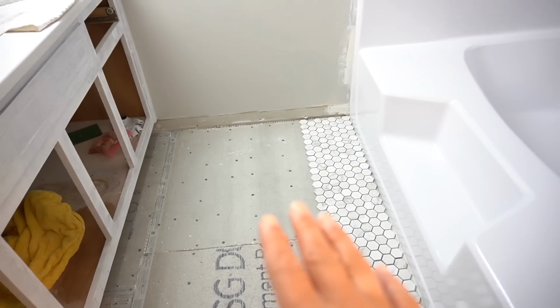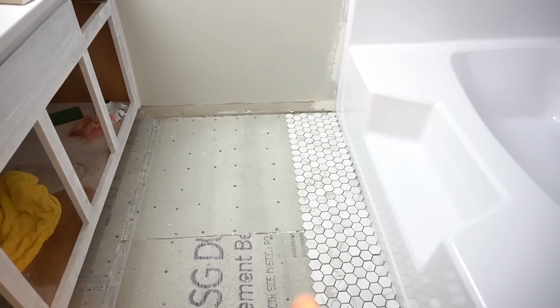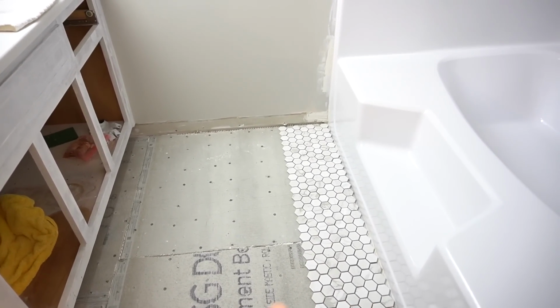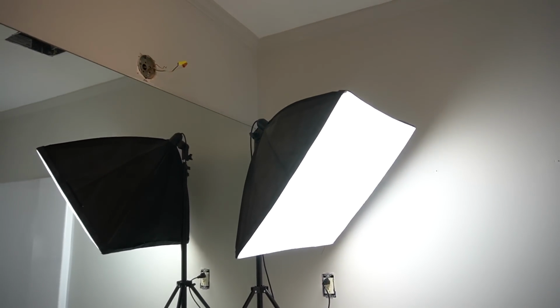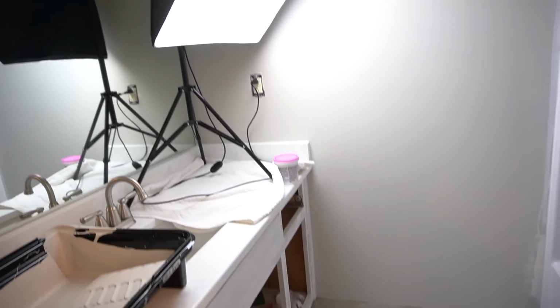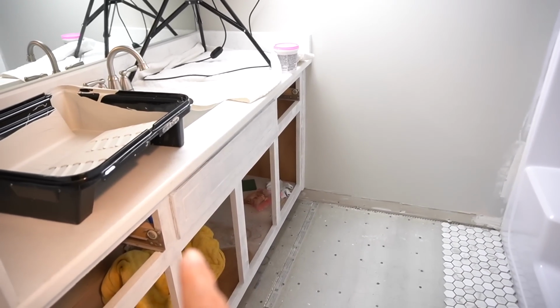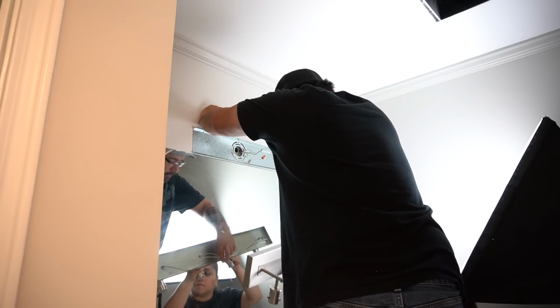And then we can just tile the entire floor. So today, paint and tiling. And then tomorrow we can come back in, we can grout and put the light fixture up there, and then hopefully let all that dry, and then we'll come back and start painting the cabinet and then putting the frame around the mirror.